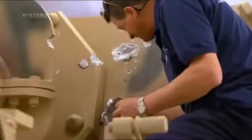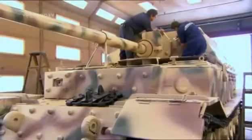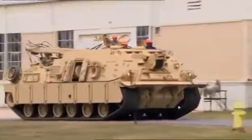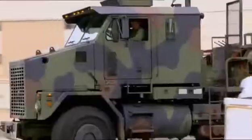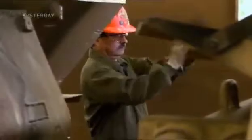Five weeks after this monumental overhaul began, the Elephant is finally picture perfect. She's good to go, ready for the big move to her place of honor at the museum. But if getting her in was tough, getting her out is going to be even tougher. Put the tank on. This is a big moment for the whole crew. They have every reason to be proud.